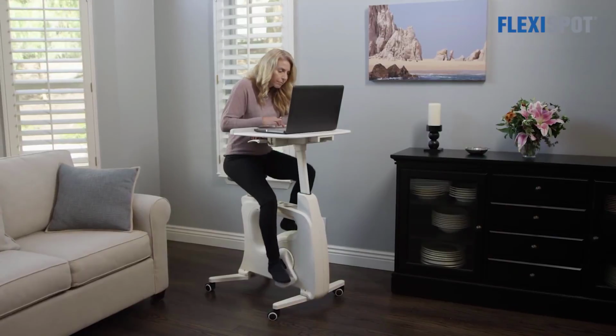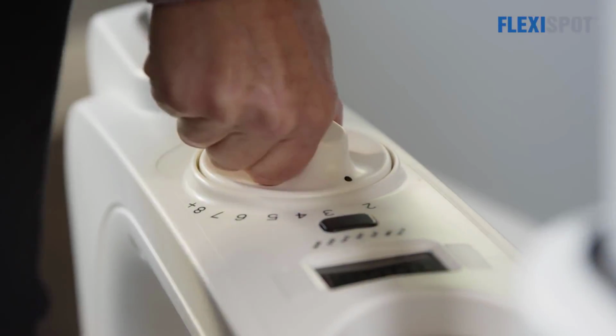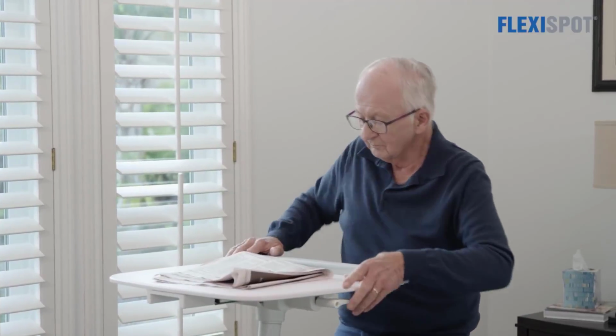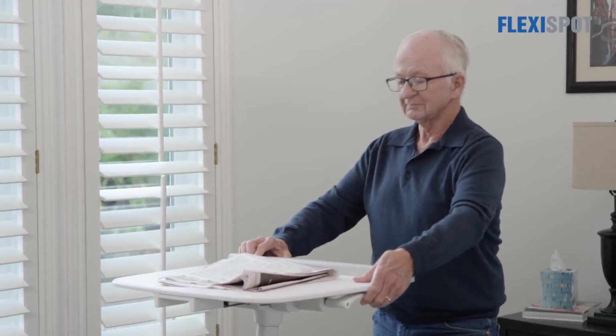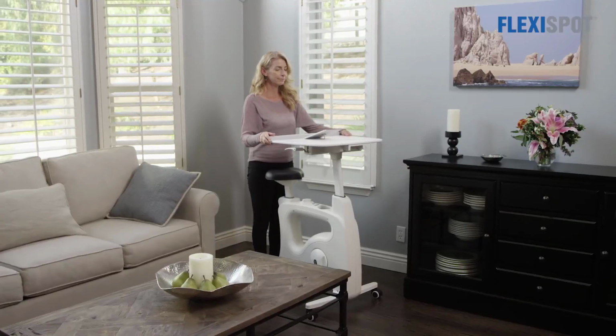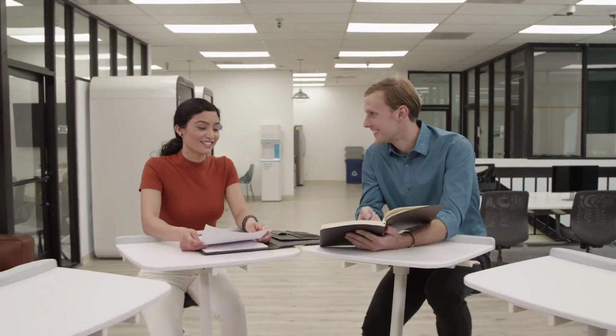It's also stable enough not to vibrate or shake as you spin, so you won't churn up any typewritten emails or handwriting. The Flexispot features 8 different resistance levels, and the lowest of which is an easy, breezy spin that you could keep up for hours. At the top level of resistance, prepare to break a sweat while burning hundreds of calories per hour, which for me, working at home, is great.